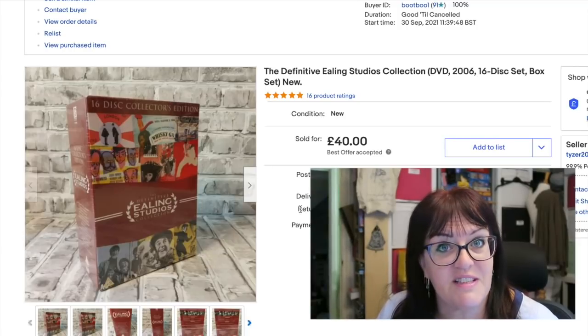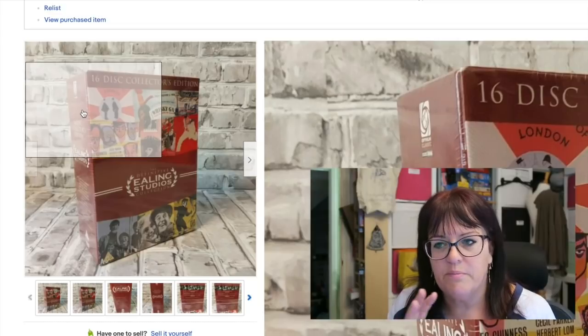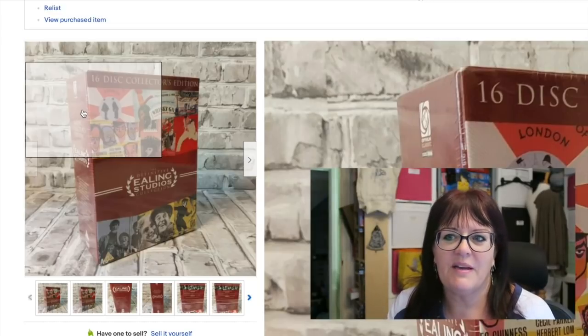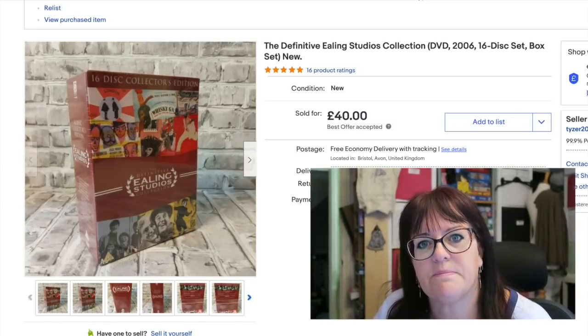£40, best offer accepted. So again, this was sealed, by the way. I got it in a pile of stuff from Steve the car boot guy. I don't know how much I paid. I think I would have paid maybe £7 to £10 for the little pile of stuff. I'd have to look back through videos to be sure, but either way, it's a huge profit.